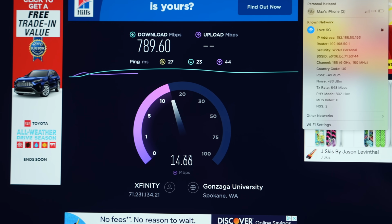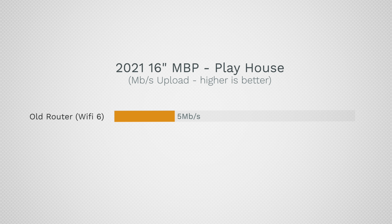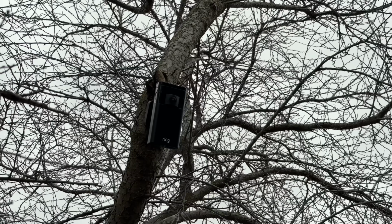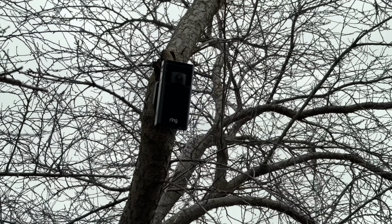Now, you may have noticed that I haven't been talking about upload speeds, and that's because my internet doesn't have fast uploads. The fastest rated for is 15 megabit per second. So pretty much everywhere I get that until I go outside. Now, in this playhouse, the fastest I would get is 5 megabit per second upload, which is very slow, and that went up to 14 megabit per second. So that's almost 3 times faster. It was a really nice boost, especially if you have security cameras up or anything else.